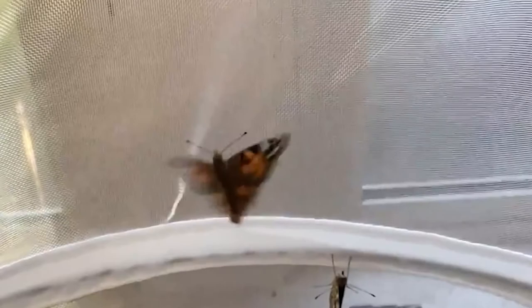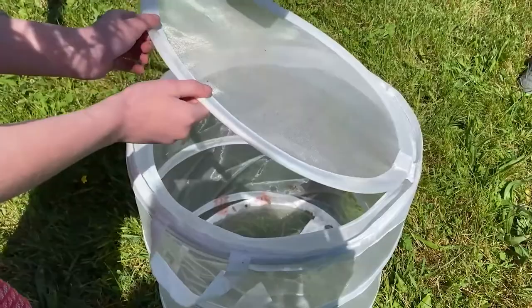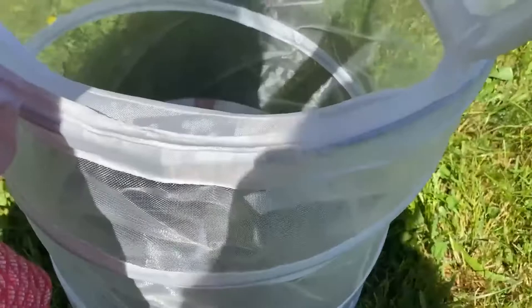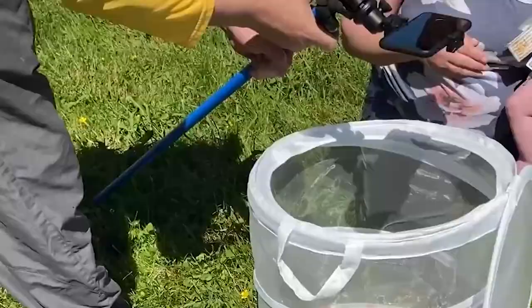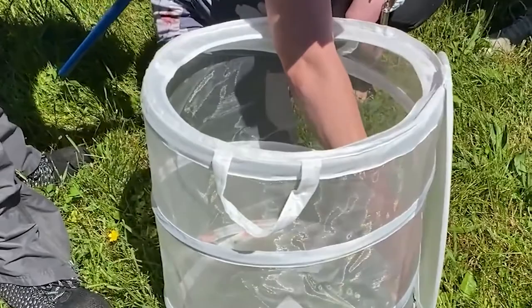During the month of May, we observed the painted lady butterflies. I had gotten a kit of painted lady caterpillars, and we watched them grow and turn into butterflies. We watched them transform from caterpillars to chrysalis and then emerge from their chrysalis as butterflies. It was a fun and memorable experience for all of us, and I would love to do this again with the kids. We all enjoyed it and we all learned something.